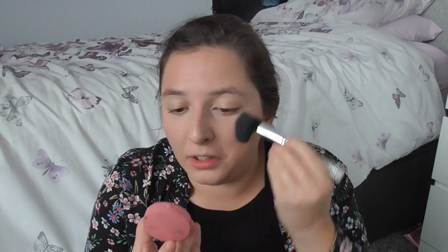I'm not going to do any highlighter today because I didn't wear a lot of highlighter or blusher back then, because I was only just starting to get into makeup, and I didn't necessarily have a lot of money, so I was just trying to keep it minimal, because not everybody needs to wear makeup, because we are pretty just as we are.